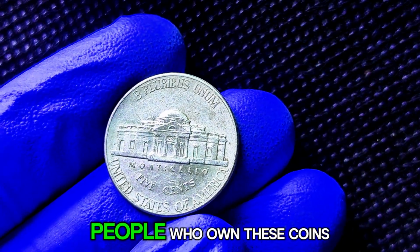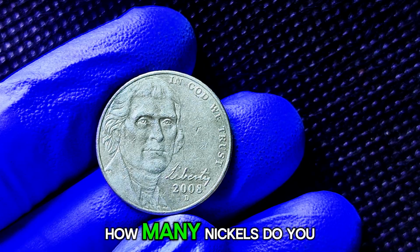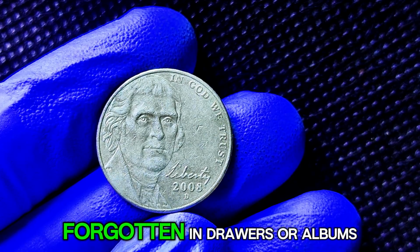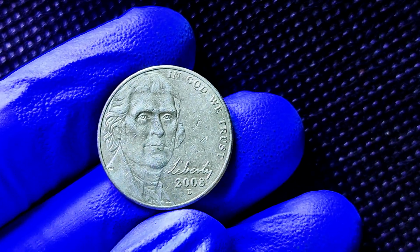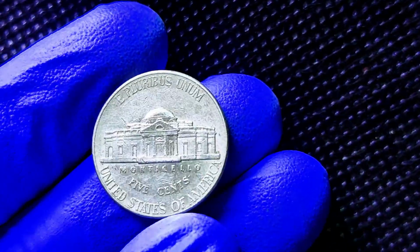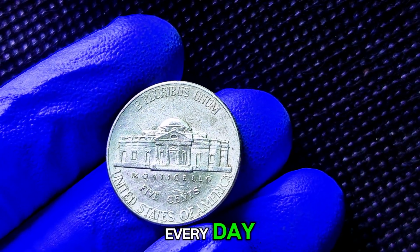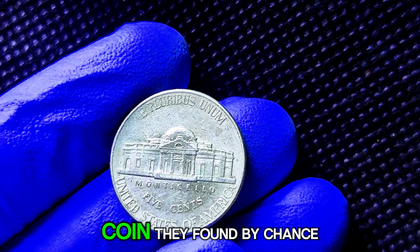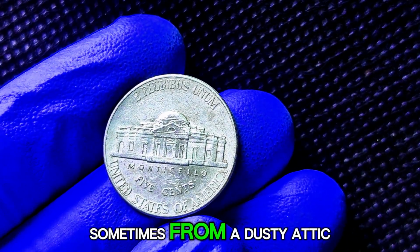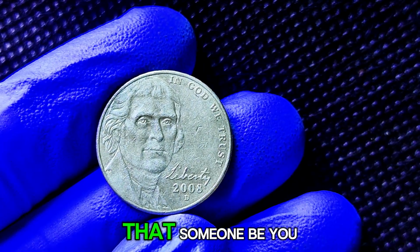Did you know that many people who own these coins don't even realize their true worth? How many nickels do you have tucked away, forgotten in drawers or albums? The real question is, how many could be this valuable without you knowing? This is where the fear of missing out becomes real. Every day, someone cashes in on a coin they found by chance, sometimes from a dusty attic or a childhood collection. Are you ready to let that someone be you?